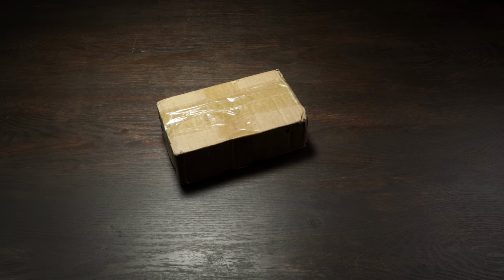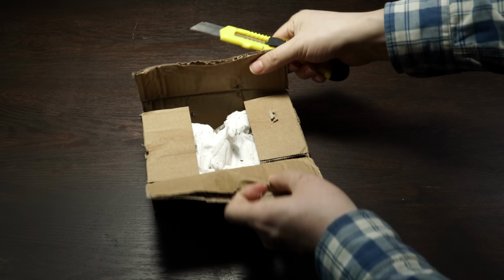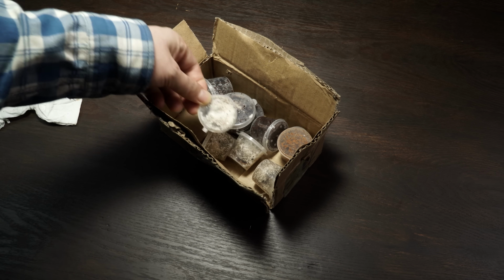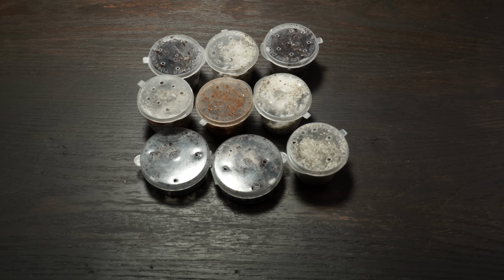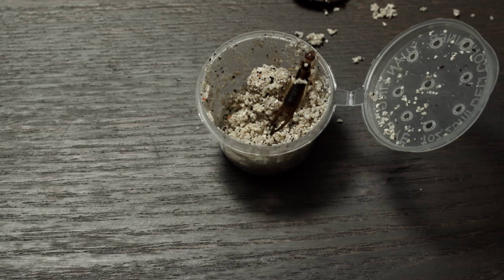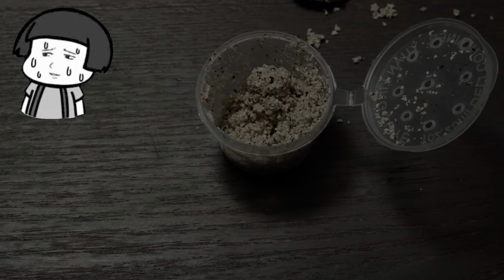Get home, rip it open, first time getting live bugs in the mail. Super weird, but kinda cool. And get this, homeboy sent me 9 instead of 8. They came wrapped in wet paper and dirt, all wiggling around. Little guys were zooming, almost lost one immediately. Took me like 5 minutes to catch the escape artist.